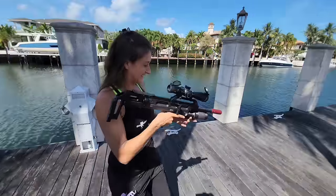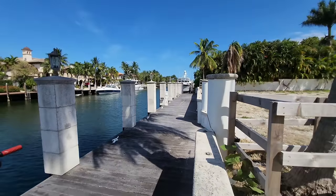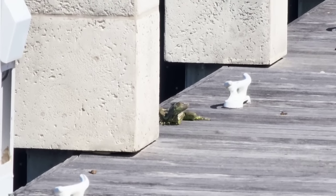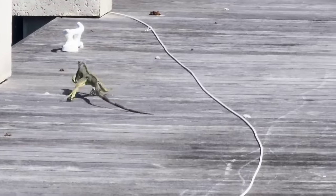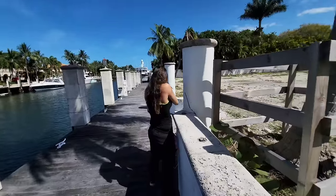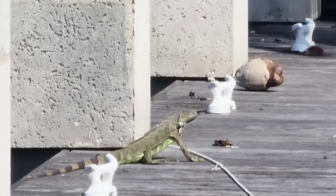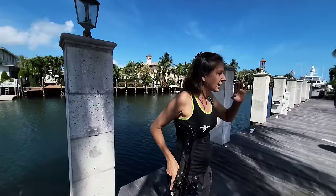Spotted another iguana, y'all. The ghost is out to play. Okay. A little bit further shot. This guy's maybe like 15 yards, maybe a little further. Moving just above him. Whoa, what a great offhand shot. That was that shot. I just tried to hold just like it would skim the top of his head.